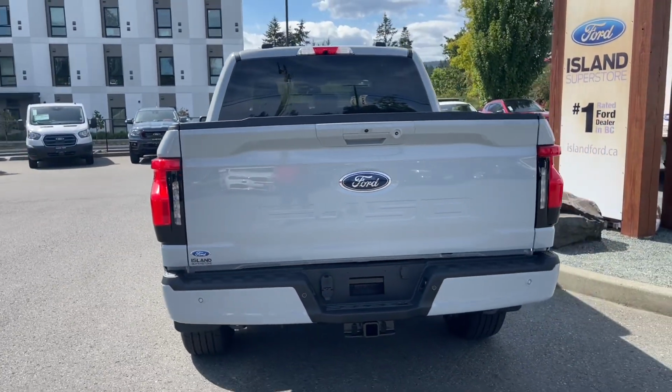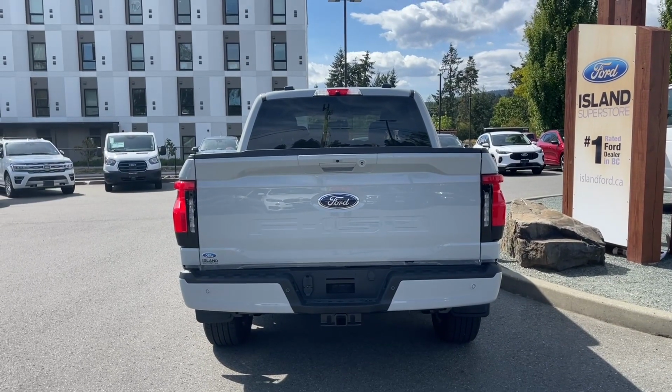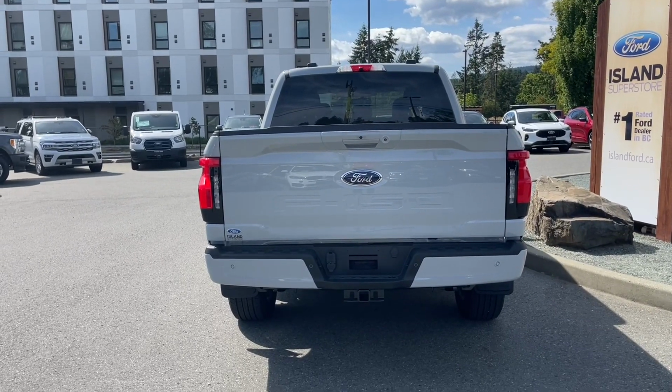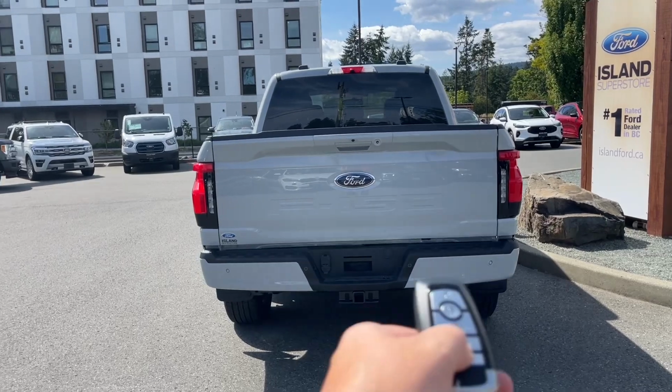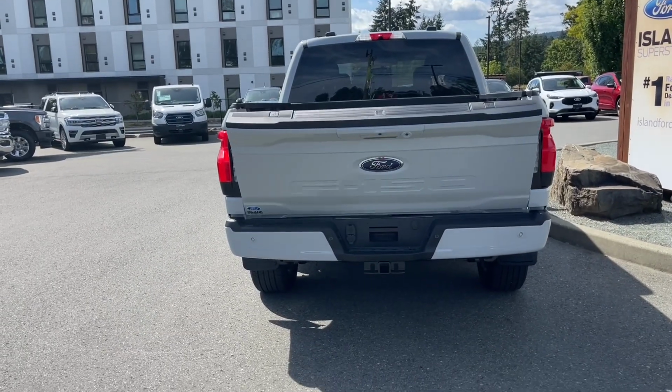And in the back, the body colored handle extends to the tailgate. You also have the backup camera just above the handle. LED light is to the right, backup sensors on the bumper, 4 and 7 pin connector, trailer hitch, and a locking spare tire. And when you want to bring down that tailgate, simply double click your fob. It'll power it down. You can hear it chiming.